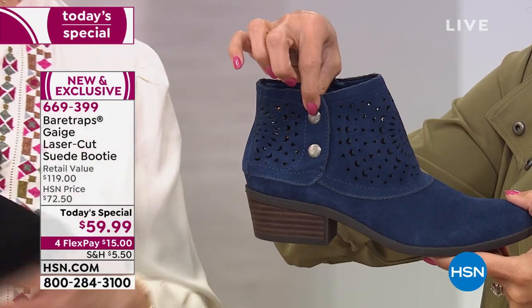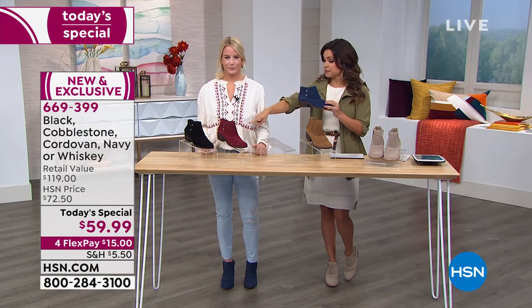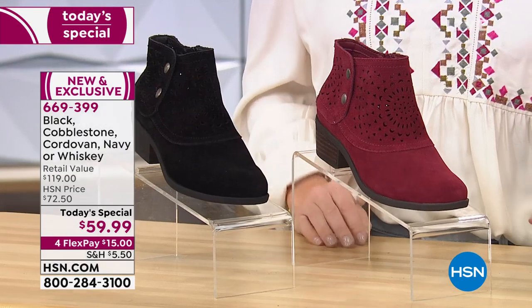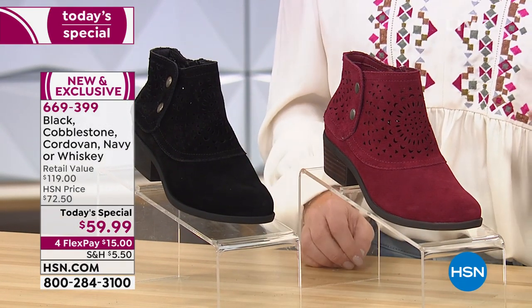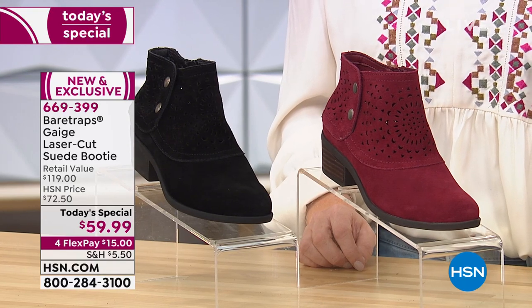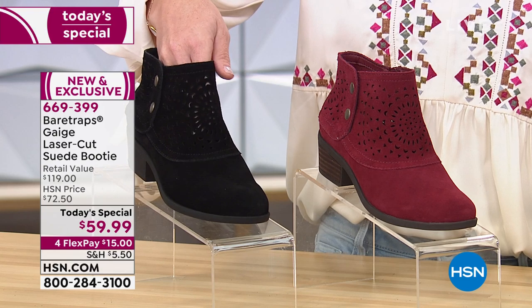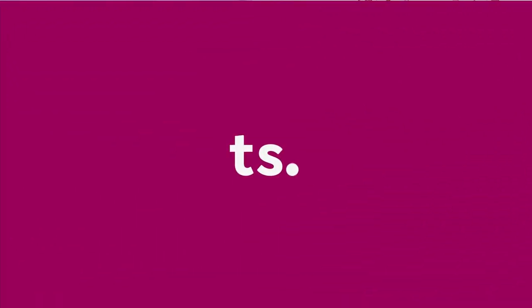And this is like a silver tone. And it's just a beautiful jewel tone. Yes. Very, very pretty. Cordovan is this reddish, brownish, just beautiful. It is our most limited right now. That goes with your blouse. I was just going to say, I could swap that on. Very nice. And then the black. And it's funny because every color we've talked about, we're like, oh, that would go with mine. That would go with mine. Yes, it would. It's because Baretraps picked the best colorways, I think, for fall, for sure.